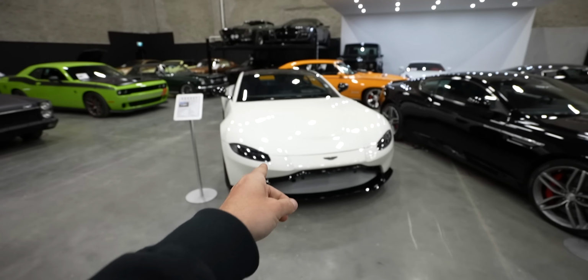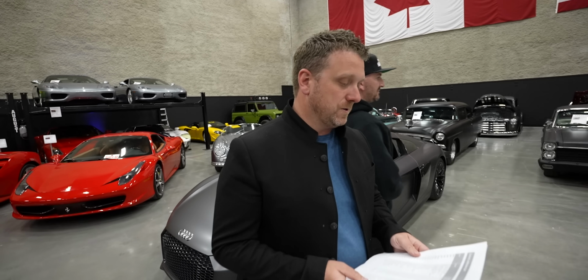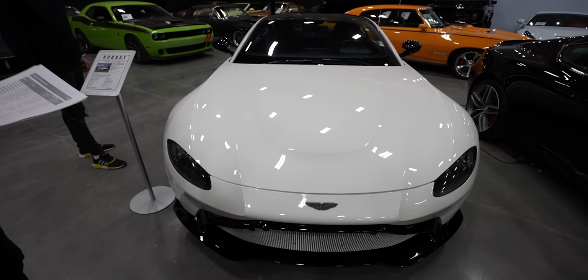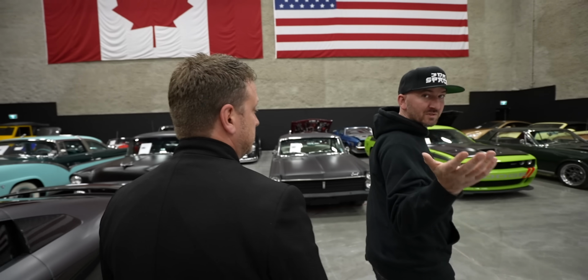What about a Vantage? This is not the most powerful car. Is this on the list? This is on the list. Really? Sure, yeah. 15 and newer for the Vantage. So this is on the list. Yep. But the one outside wouldn't be. Okay. All right. So we'll go outside a minute and check that out.